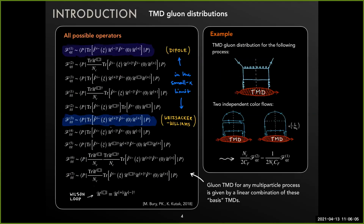And then we have this operator, which is even simpler. It has two future pointing staples, U+, and when you choose a gauge, you can just get rid of this, and then it has a gluon number interpretation. This is even more basic than the dipole. However, you need to have a dijet system to probe this gluon in that context.